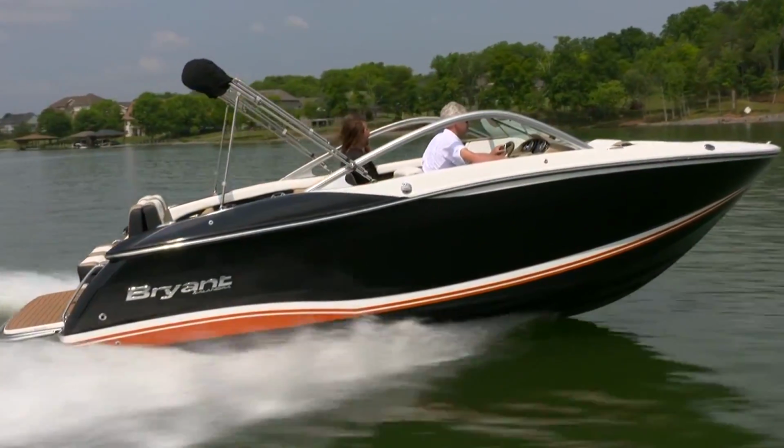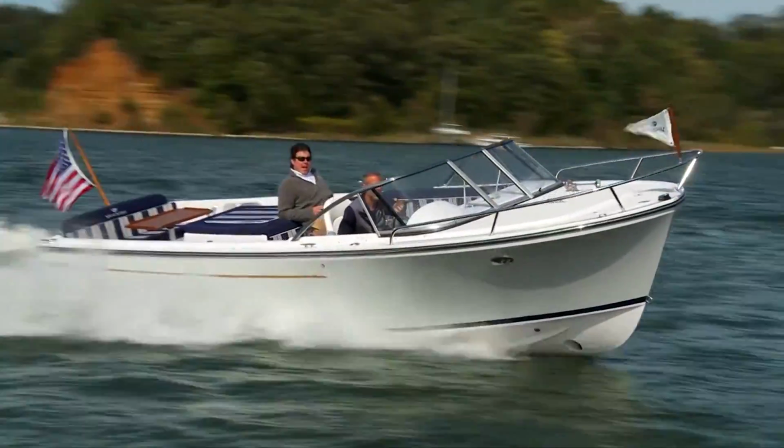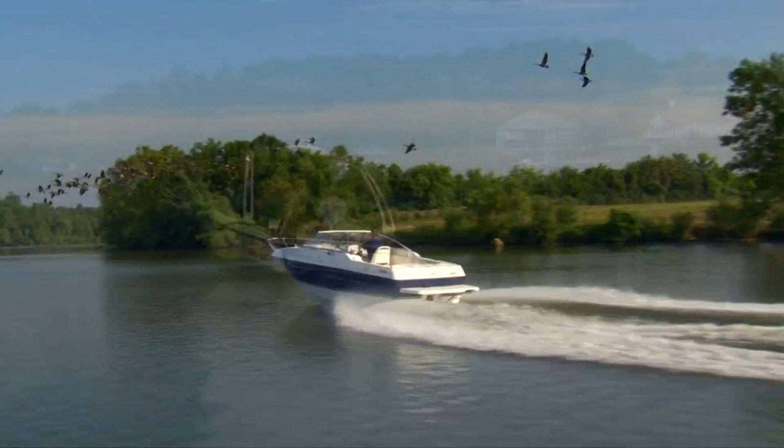Never, never, ever buy one before you go for a sea trial. You really need to know what a boat's going to feel like on the water before you can make a judgment as to whether or not it'll be the best boat for you.